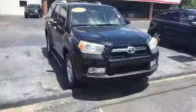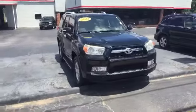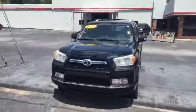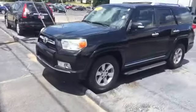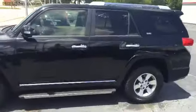So here we have it, the 2011 Toyota 4Runner. This is the SR5 Premium here at Lagrange Toyota. Super nice all around. Real good shape, paint's in good shape, body's in good shape. There's no damage all the way around.